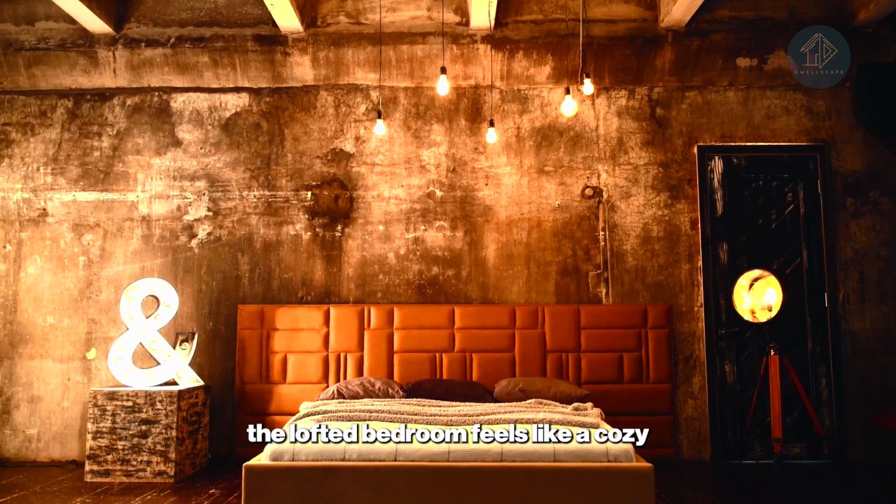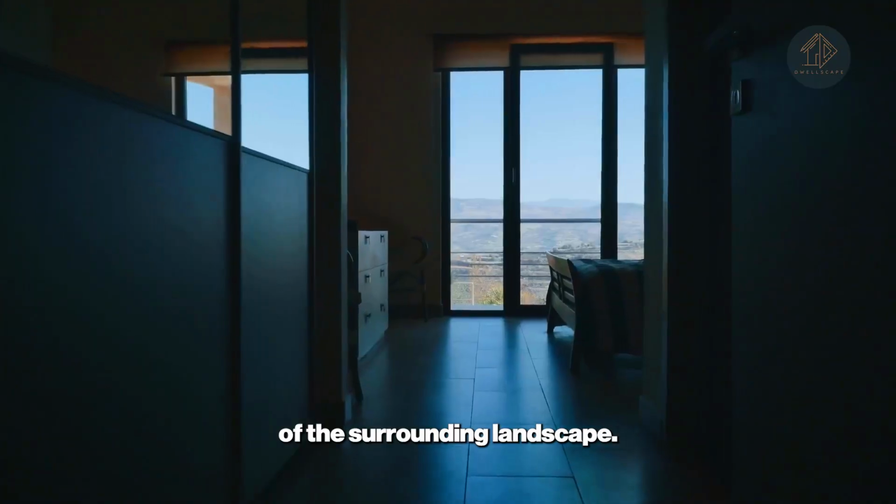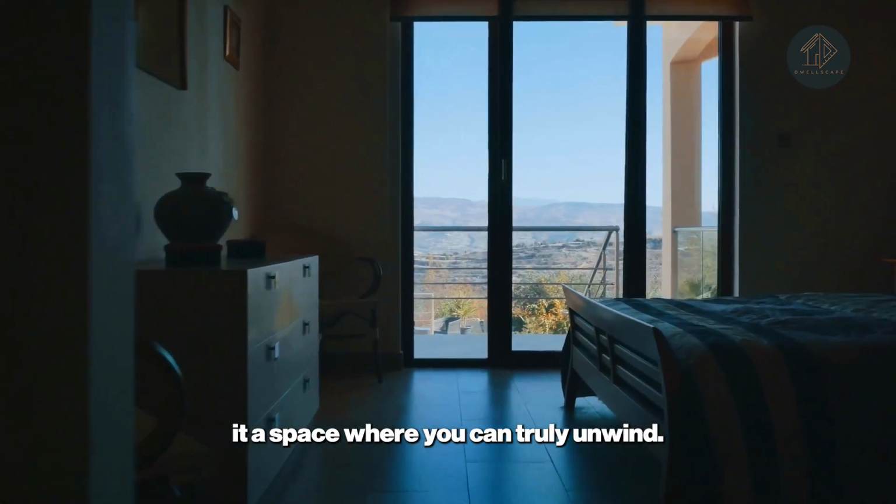Upstairs, the lofted bedroom feels like a cozy haven, complete with soft linens and views of the surrounding landscape. The natural materials and warm tones make it a space where you can truly unwind.